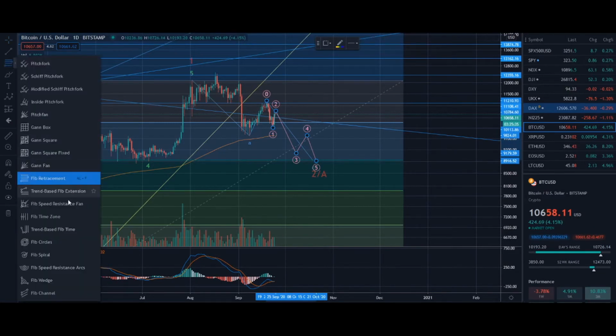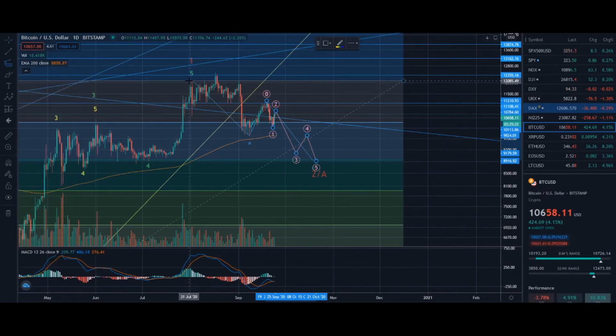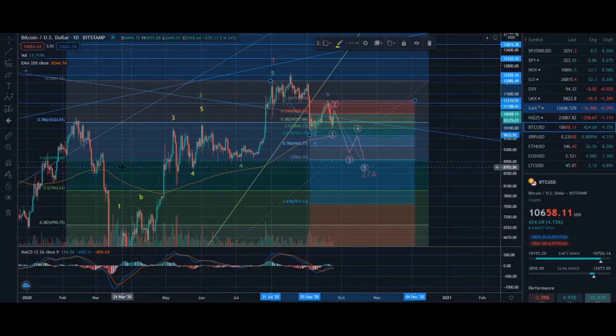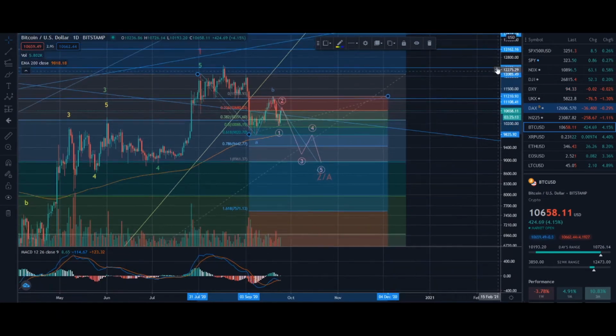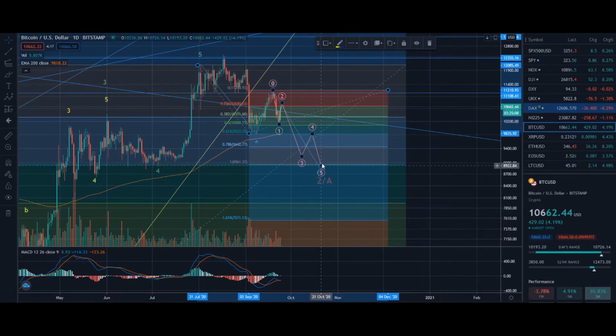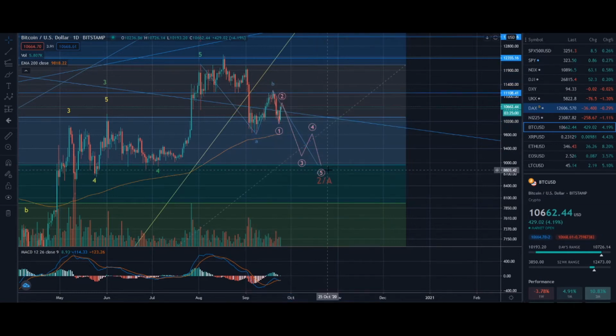And if we take the extensions and measure them from this high to this low, and then up towards this high of the B, we can see that it pretty much lines up with this 0.618 retracement. Yes, so this looks like a really nice technical target. I really have to be honest, this is what I'm really aiming for in Bitcoin. And from a technical perspective, this looks like a really sensible target and something to wait for.